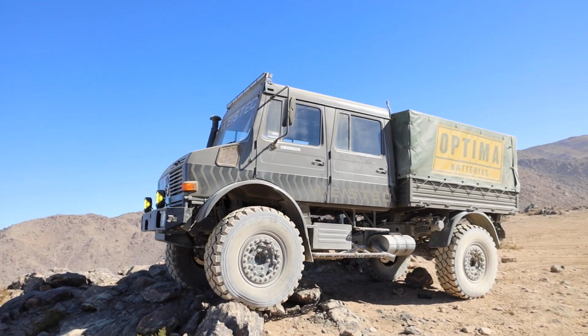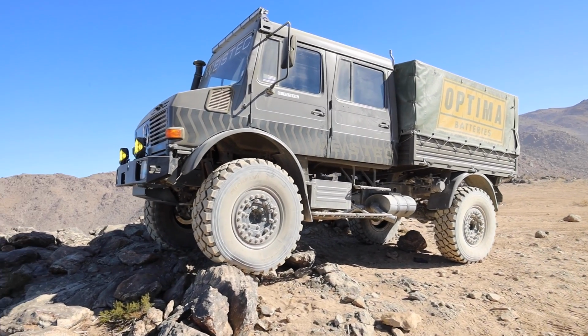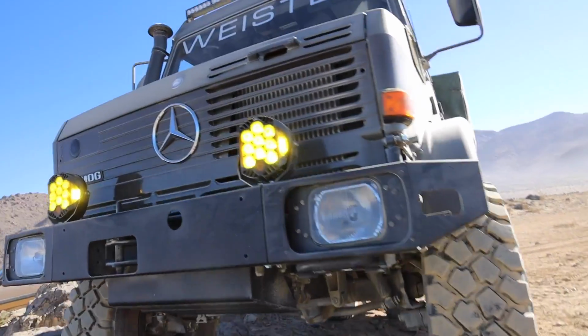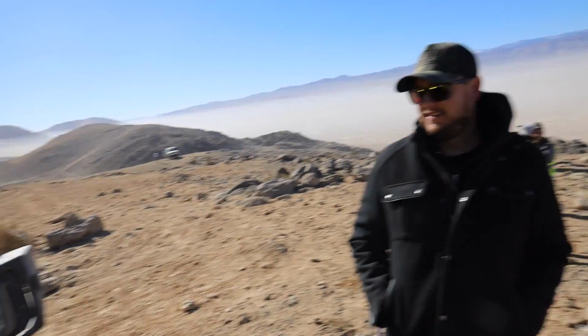Yeah, that's awesome. And the other mods we did on it, Baja Designs got us some lights, so we have a big 60-inch light bar up there. Oh, that looks awesome. And then you have the pods up front. The funny thing is these are a big one, they're the 9-inch. They look like a little tiny pod for a Razor, but on this it looks very proportional, exactly.